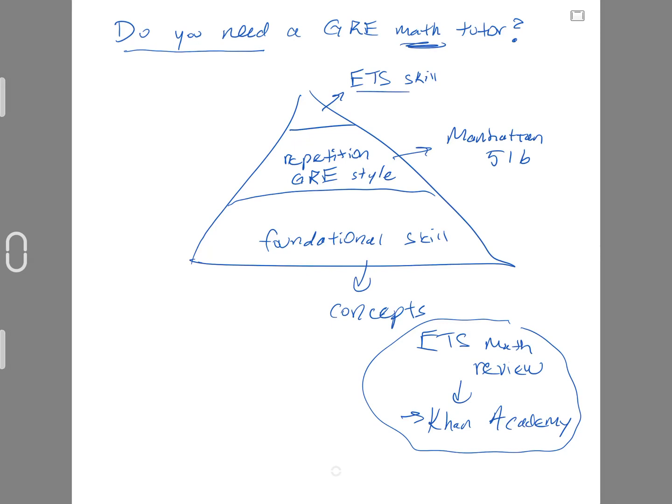Don't worry about the questions you can't do. Don't expect those questions to be exactly like the GRE. They're not super realistic, but at least it lets you get into the concept and plug away at it until you've done a bunch. And now guess what? You're ready for the top level of the pyramid. Now you're ready to tackle ETS questions.